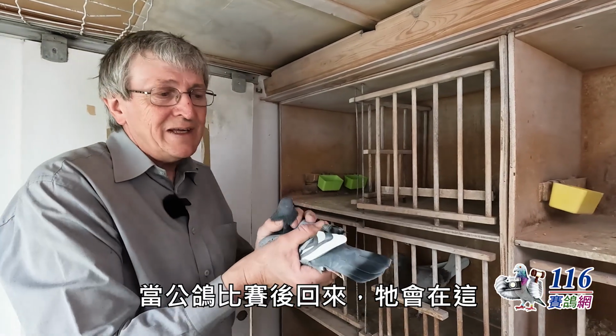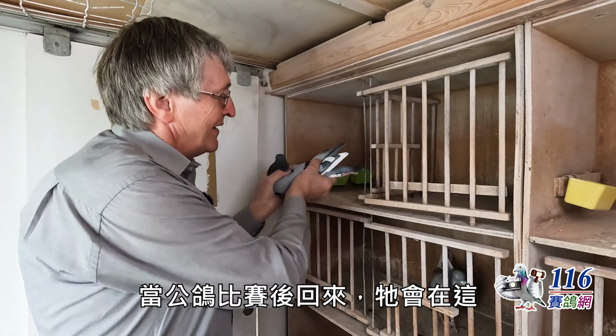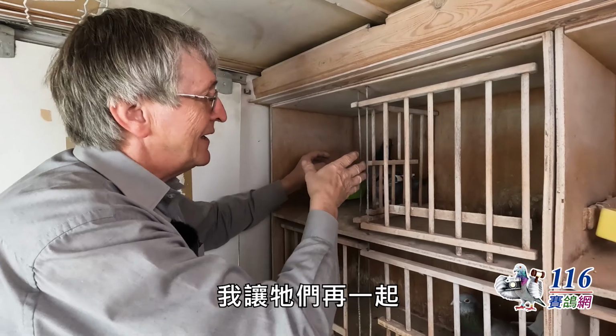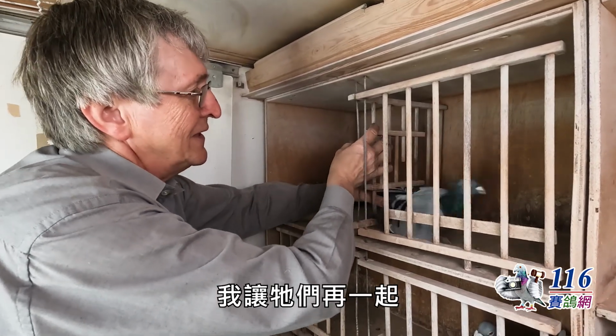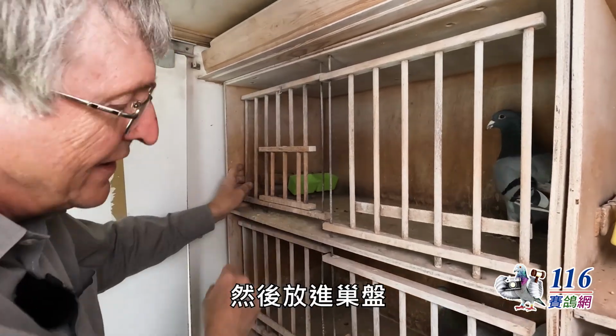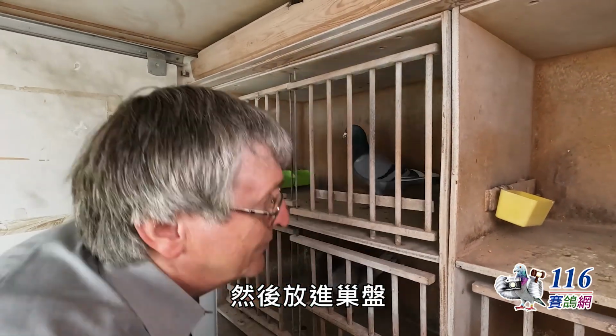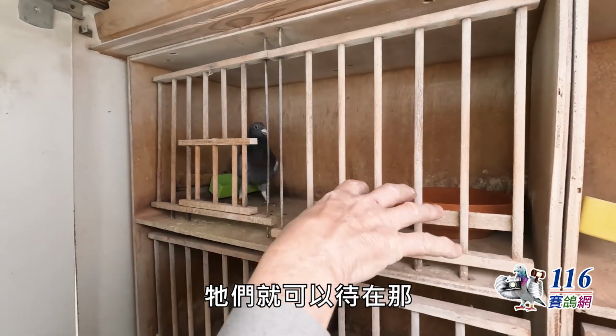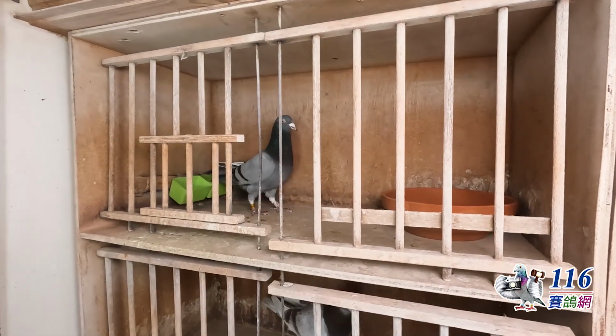When he arrives from the race, he will be staying here. His female will be here. I let them together, and then I close his cage. And they get the breeding bowl. And then he's laying there with his female.